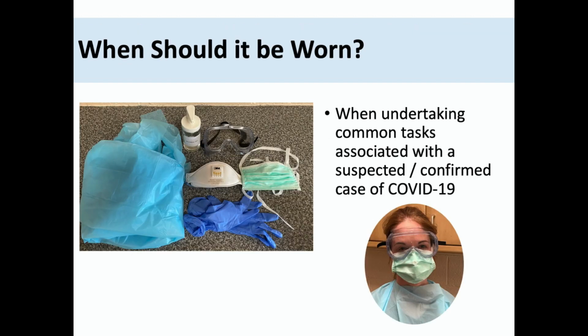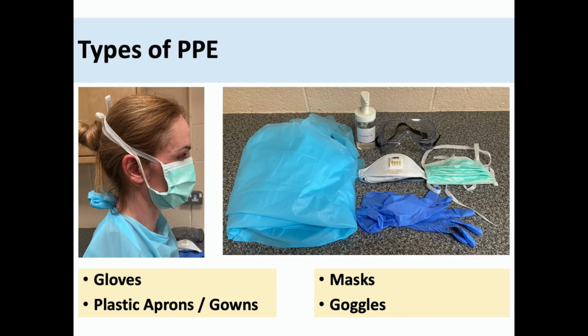PPE should be worn when undertaking common tasks associated with a suspected or confirmed case of COVID-19. There are 4 types of PPE which you may well come across. They are gloves, plastic aprons or gowns, masks and goggles.